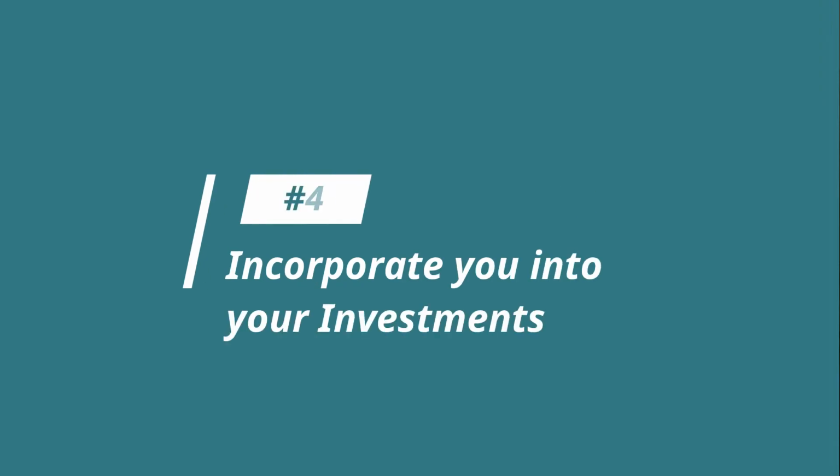Step 4, we incorporate you into your investments. We get to know our clients very well, so we understand where they are trying to go. Even a world-class investment won't do if it doesn't align with your beliefs and goals. There are a number of things about you that will influence the specific recommendations that we'll make. How long do you have to invest toward your goals? What is your tax situation? How about your cash flow? Then there's your risk tolerance. Are you comfortable taking bigger risks in pursuit of a greater potential reward?